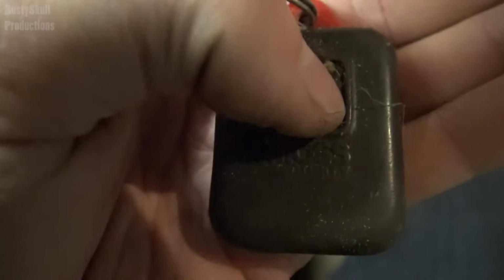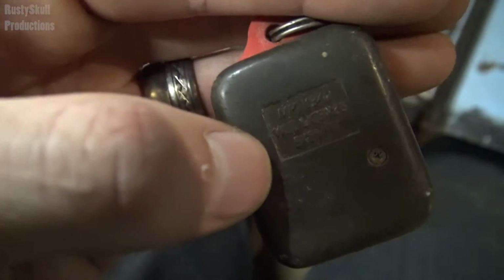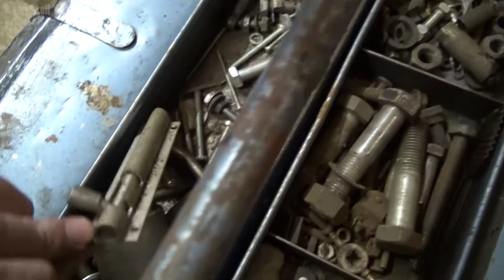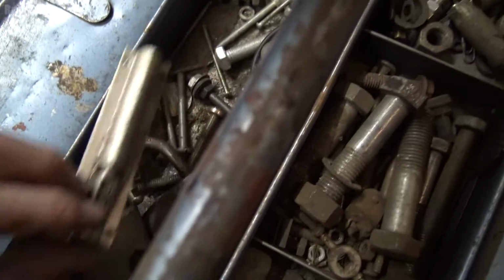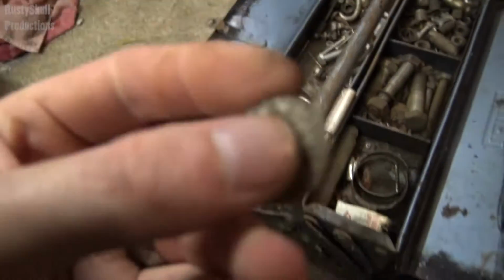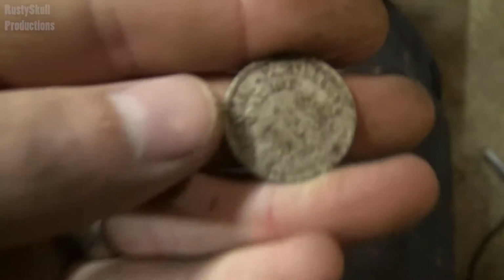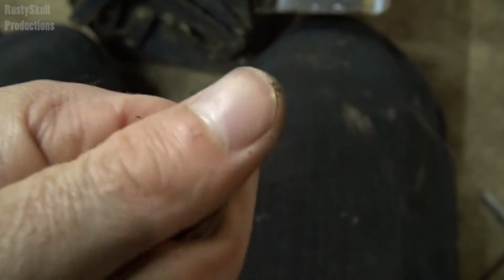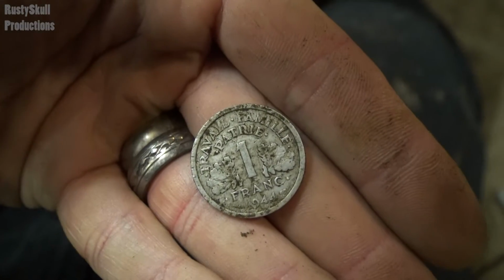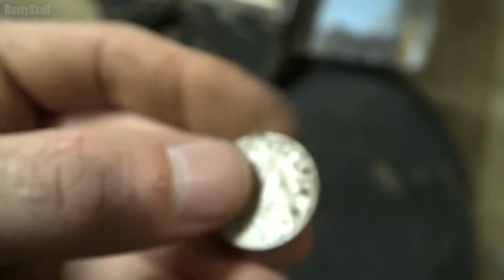What's this then? Don't know what that is. Don't know what that's all about. What have we got here? Oh, we've got a bolt. That'll come in handy. I'm liking that. What's this? Oh, it's a bit of plastic money. I thought that was real money for a minute. Bit of plastic money. 1944? Did they have plastic money in 1944?